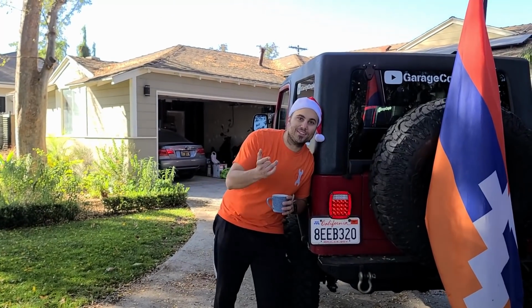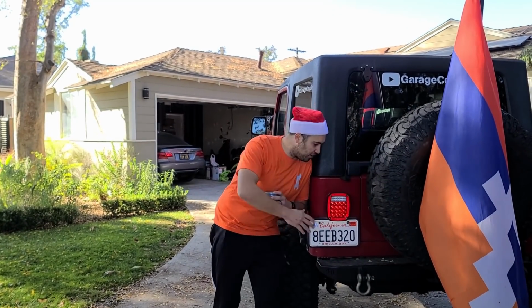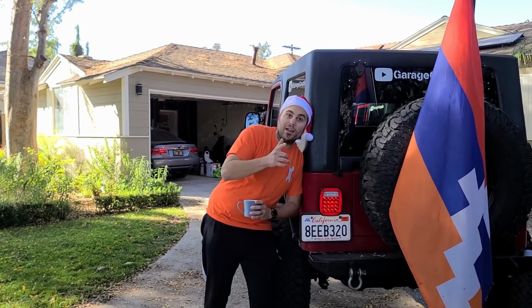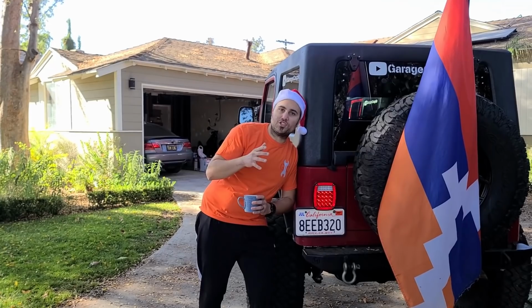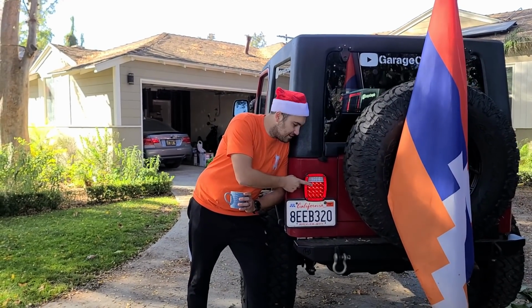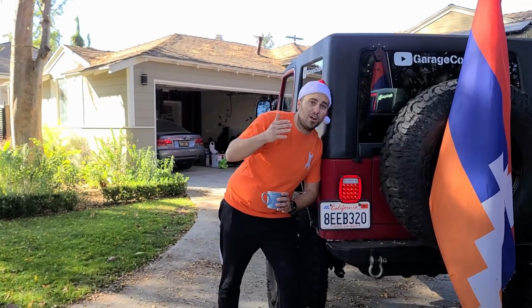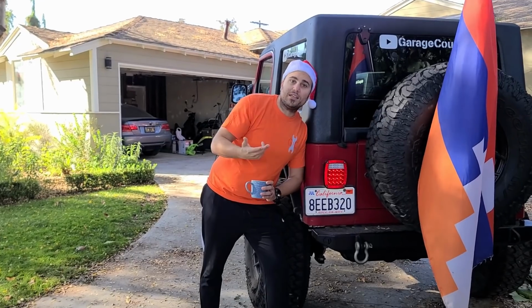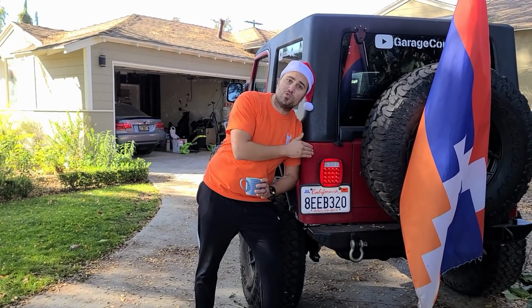Continuing on with exterior lighting, one of my favorite mods so far are these LED tail lights. Now, these things wired right up. It required a little bit of modification, but it's no problem for the garage couple. We made a full video on the install of these. They cost about $30 or so, shipped directly to you from Amazon. And they even include a nice license plate light, so they're totally street legal.